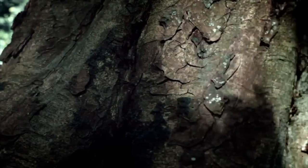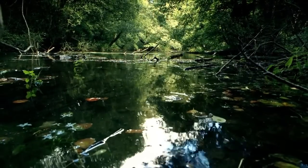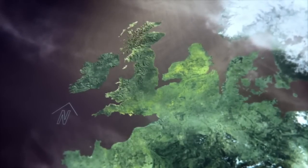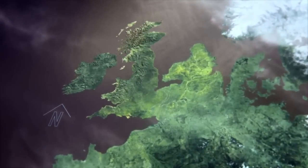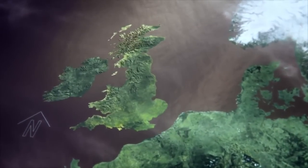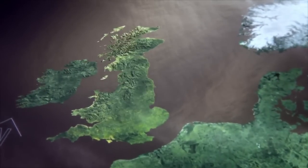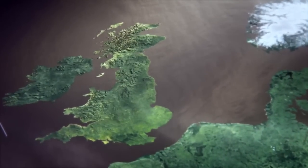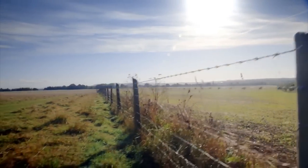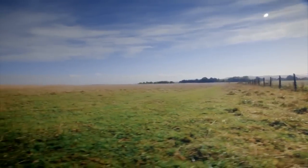Then, around 8,200 years ago, climate change had a dramatic impact on the destiny of the Stonehenge landscape. As the last ice age thawed, rising meltwaters engulfed the territory known as Doggerland, and Britain became an island. Cut off from continental influence, life in Mesolithic Britain changed little. For the next 2,000 years, no new monuments appeared in the Stonehenge area.